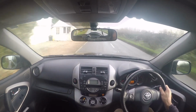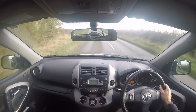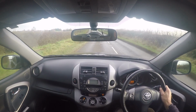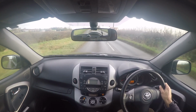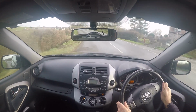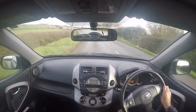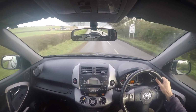Brakes on the car: I'm just going to make sure no one's behind me, then give them a bit of a shove. Really nice solid brake pedal on the car, which is what you'd hope to feel. There's no pulsing or vibration coming back through the brake pedal, and it pulls the car up nice and straight. It doesn't pull left, right or otherwise. It's all, again, good.